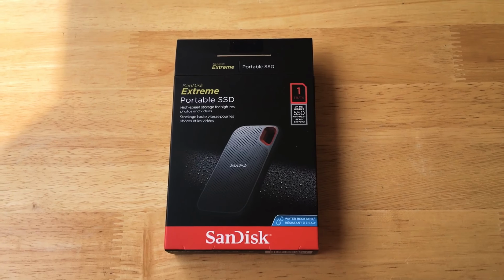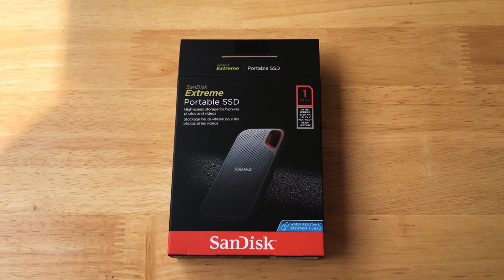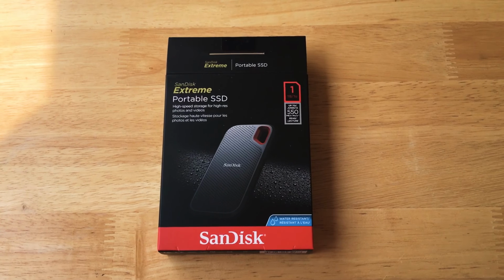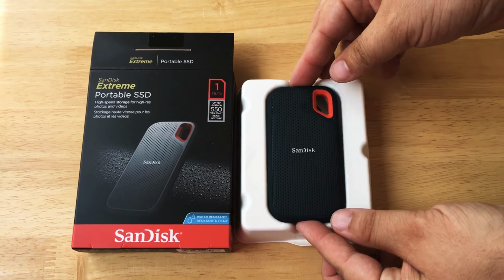Today we're going to be unboxing the SanDisk Extreme Portable SSD 1TB drive. This is a rugged external drive that comes with USB Type-C 3.1 Gen 2. So this provides up to 10 gigabits of transfer speed, and it's actually very small, as most SanDisk products are.